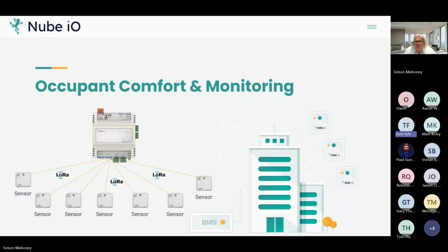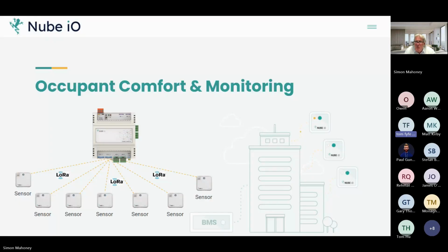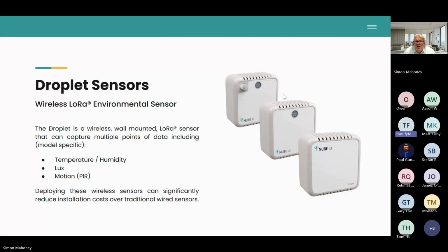So when we have our sensors and other devices, especially with battery, we can do occupant comfort monitoring, and I'll show you the device we're using for that. We call it a droplet sensor, and it comes in the format of temperature and humidity, or temperature, humidity and light levels, lux, or temperature, humidity, lux and motion. So there's three options you can have there. And we can have multiple versions of these.